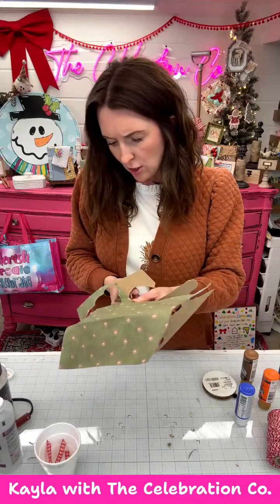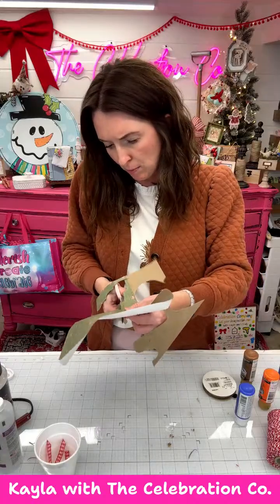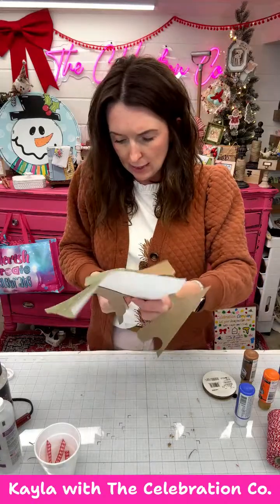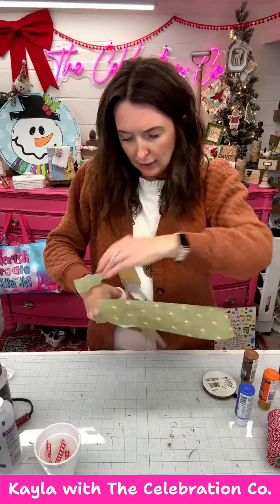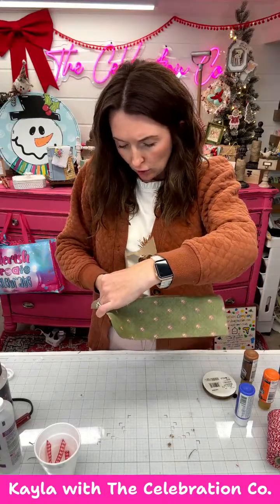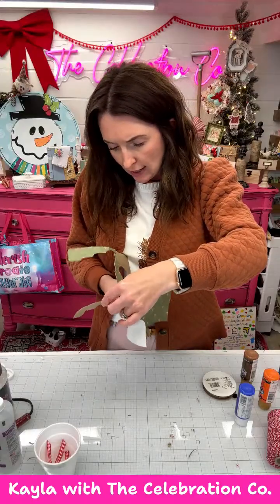And this is just so we've got something pretty on the back side instead of it just being a piece of chipboard. So you can eliminate this if you don't want to do the craft paper and just paint the back side. Or maybe you've got a piece of strong cardstock that's white that you could use. You could do that as well.